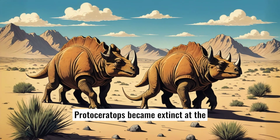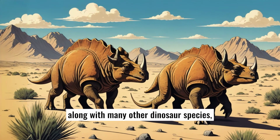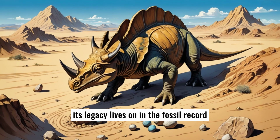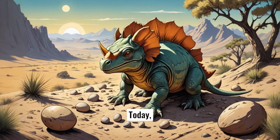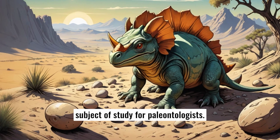Protoceratops became extinct at the end of the Cretaceous period, along with many other dinosaur species, during the mass extinction event that occurred about 66 million years ago. However, its legacy lives on in the fossil record and in our understanding of ceratopsian evolution. Today, Protoceratops continues to be an important subject of study for paleontologists.